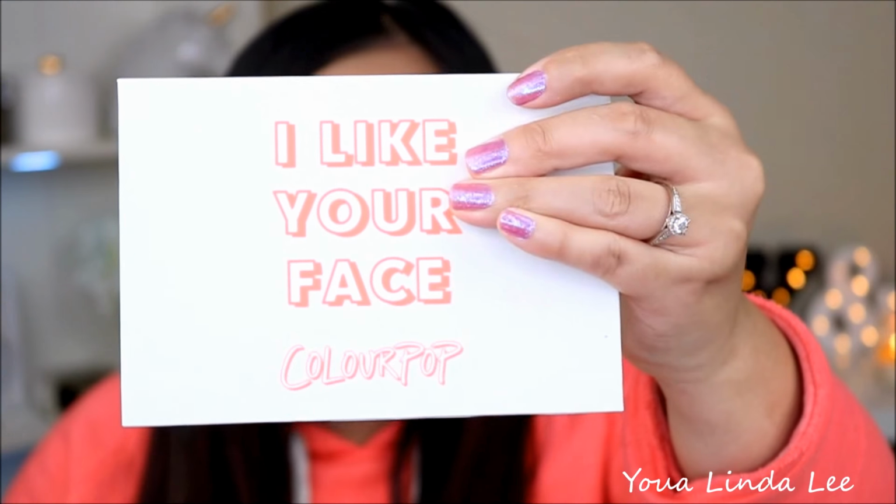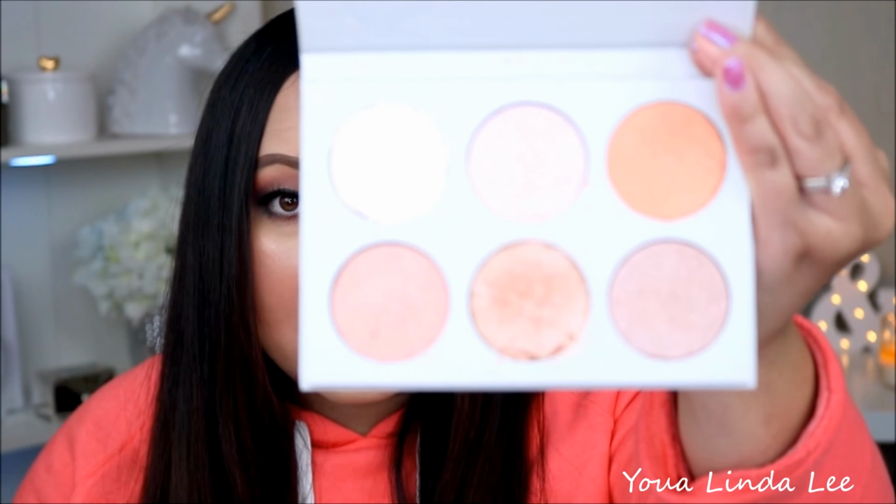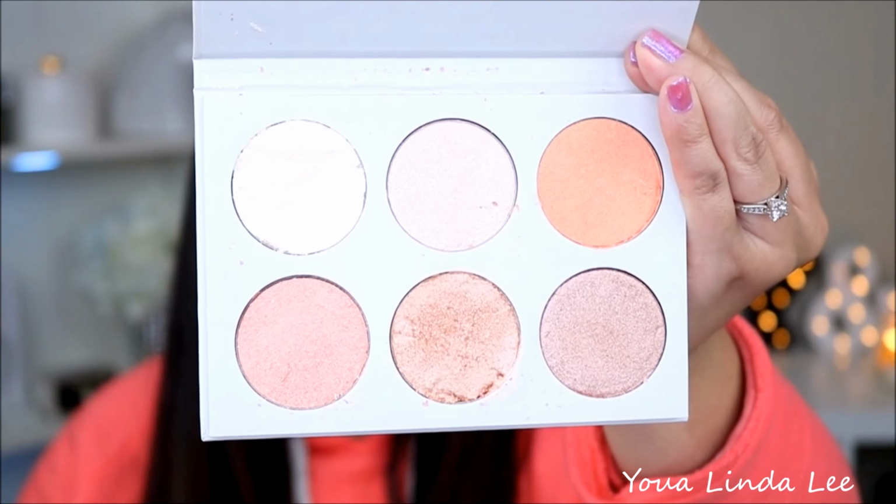I like the Colourpop Gimme More pressed powder highlighter. It's really nice. It is more of a cream to powder formula, it's really soft, it does break easily and it does get all over if you're not careful. It is very pigmented though, and it's also very affordable. I believe this is like $18.